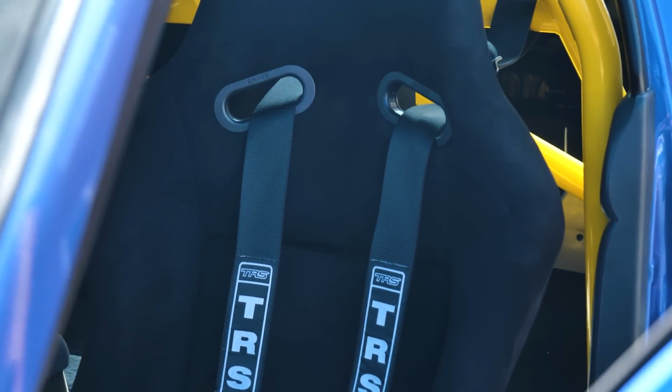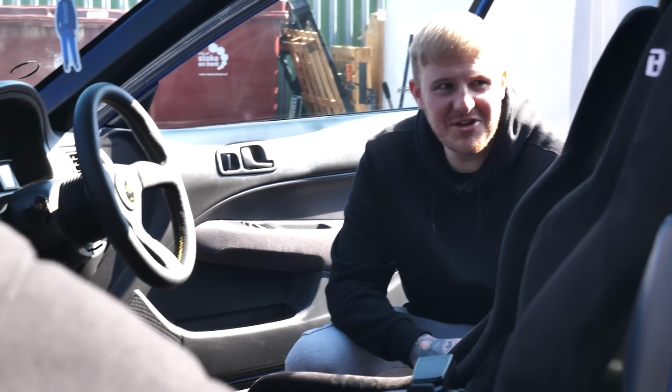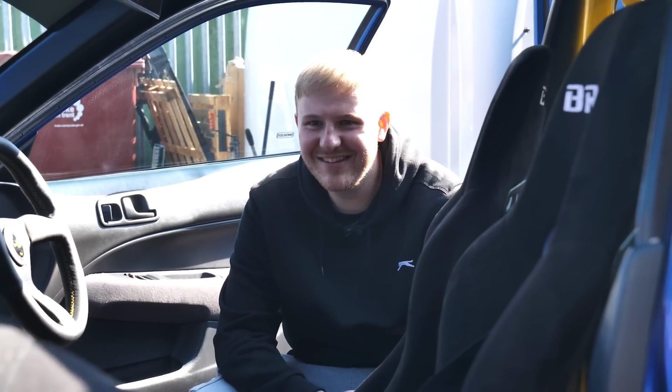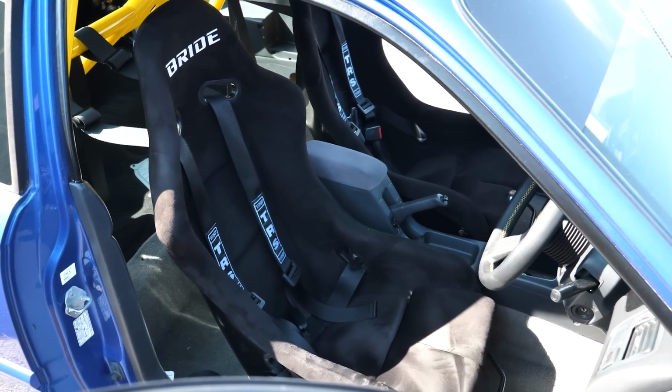Okay, so we're inside the car, and the first thing is this shifter and these JDM seats. Yeah, JDM seats. They're definitely JDM. No, they're reps, to be fair, mate. Did you think they were real? They're not half bad, are they? They're not bad. Fair. No, they're not real Bride seats. I ain't got $3.5 grand to chuck at some seats, to be honest.